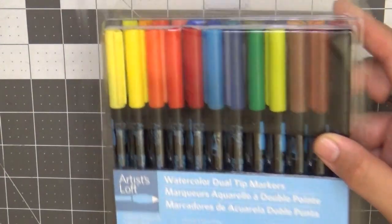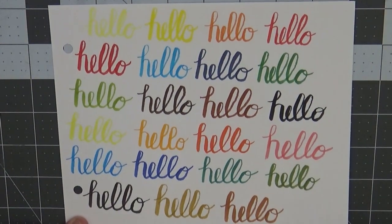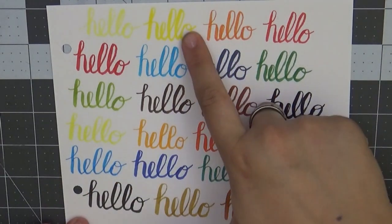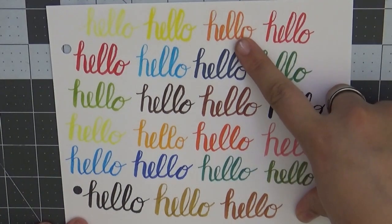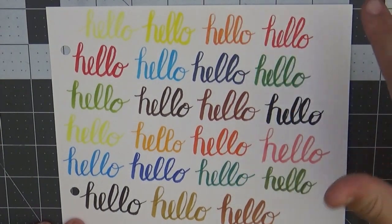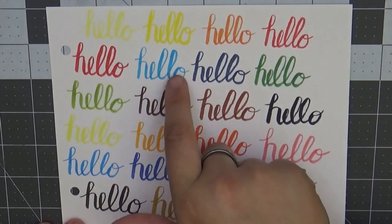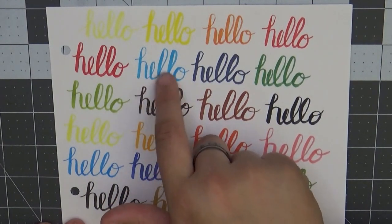So just to show you what the colors actually look like on the page, I literally wrote hello in every single color. So you end up getting kind of like a canary yellow, and then a true yellow right here. Kind of like, I'm trying to think, it's more of like a burnt orange, but I think it's meant to be a normal colored orange. And then you have a brighter red, a deeper one, this really pretty turquoise, which I absolutely love this color.